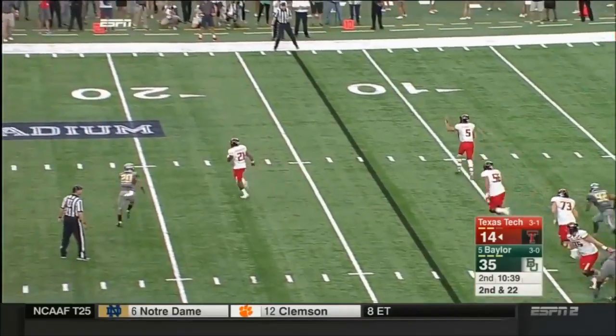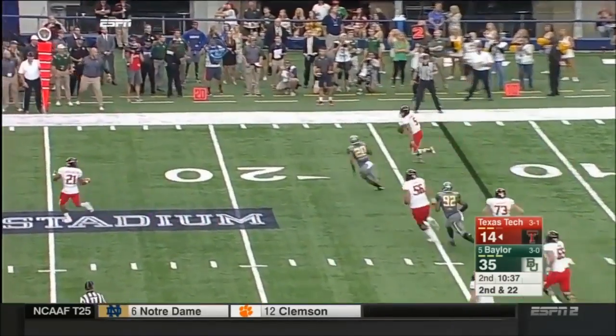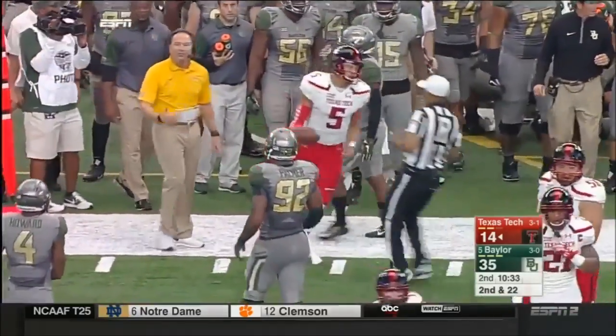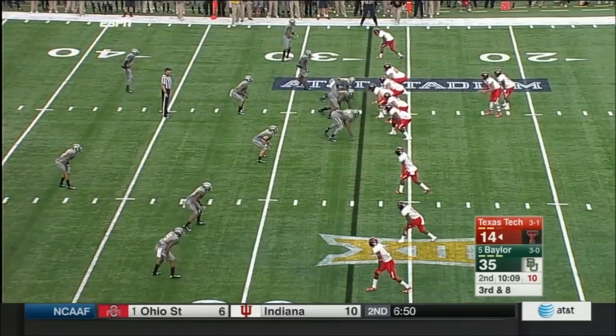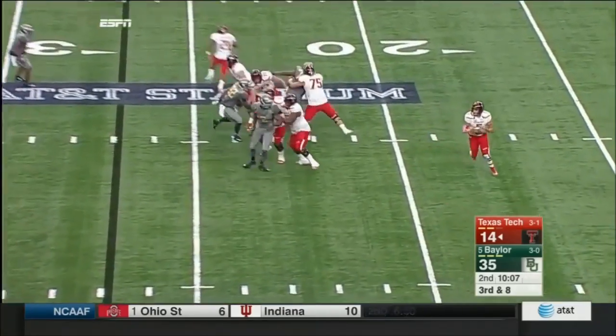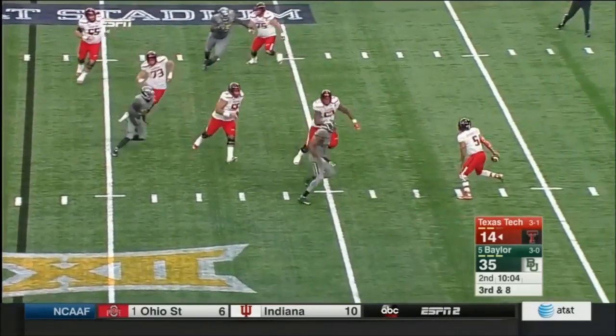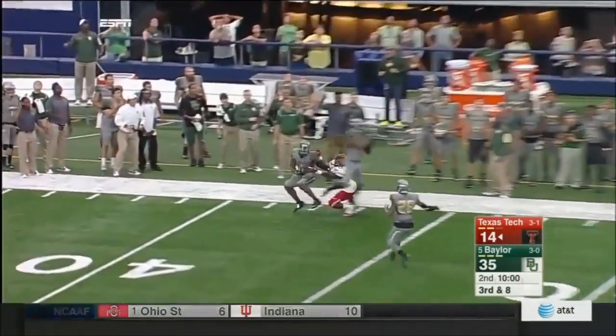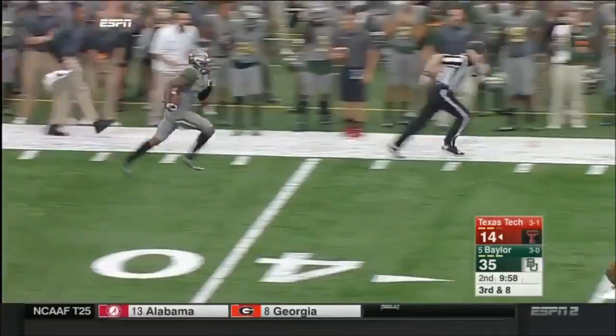Mahomes steps up on 2nd and 22. Boy, he could have run, and now he does. And out near the 27-yard line. Texas Tech. Mahomes moving to his left. Now backing up. And going to unload. Into traffic. It's intercepted at midfield.